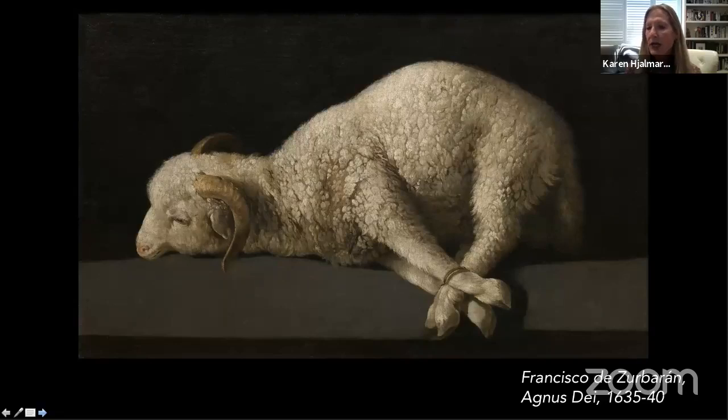Now, one of our great paintings in the Timken is St. Francis of Assisi, and it is done by Francisco de Zurbarán. And this is another painting by Zurbarán. It is not in the Timken. It happens to be in the San Diego Museum of Art, Agnus Dei, Lamb of God. So this represents that God died for his Christian brethren.